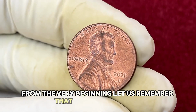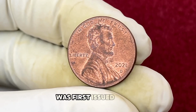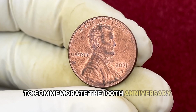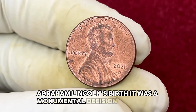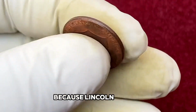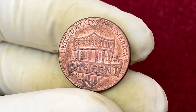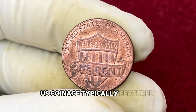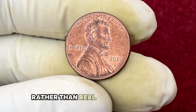Let us remember that the Lincoln penny, also known as the Lincoln cent, was first issued in 1909 to commemorate the 100th anniversary of President Abraham Lincoln's birth. It was a monumental decision at the time, because Lincoln became the first historical figure to be featured on a regular issue American coin. Prior to that, U.S. coinage typically featured allegorical representations like liberty rather than real people.